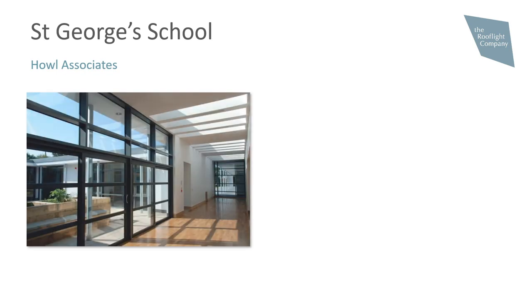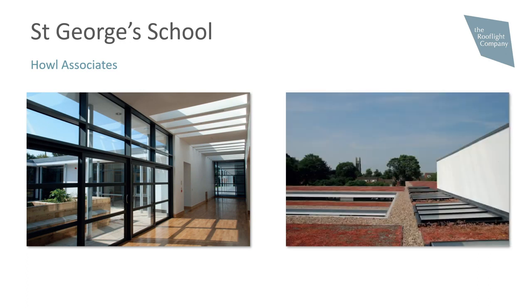Howl Associates were appointed by Worcestershire County Council to design the new St George's Primary School in Kidderminster. Flat roof lights were selected to create a distinctive top-lit arrival space within the school that provides a clear orientating element that links the hall with other teaching spaces. Phil Howl of Howl Associates explains, the roof lights flood the space with natural light and create a strong visual rhythm that leads the eye through to the contemporary external cloister beyond.